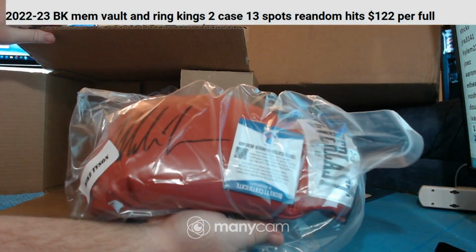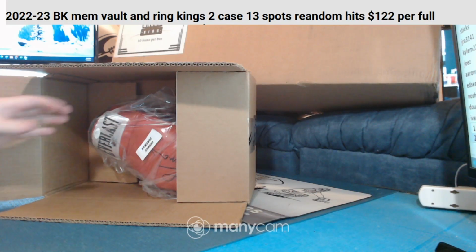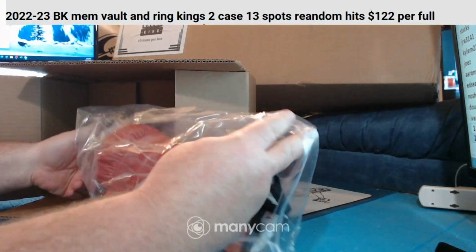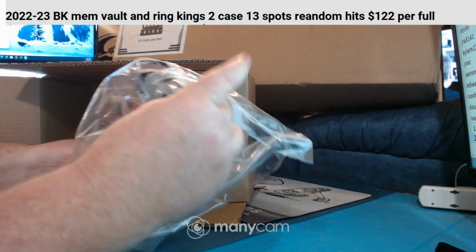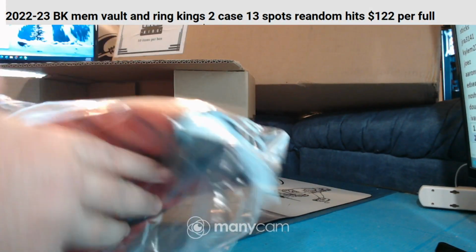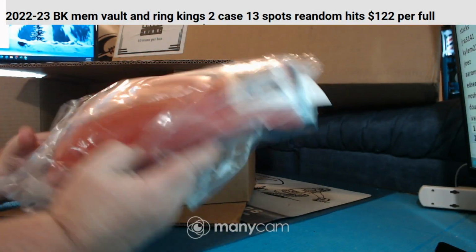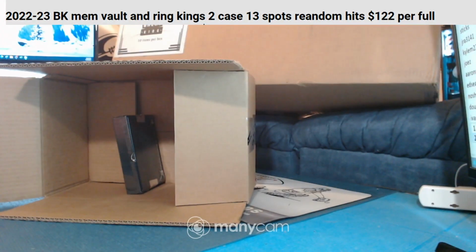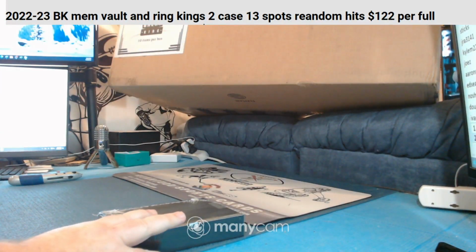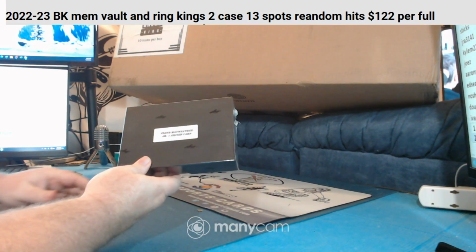Beckett authenticated Mike Tyson glove. Beckett authenticated. Oh, there it is. Now, JSA authenticated George Foreman glove. Sweet signature on there, and once again that's JSA authenticated. And one signed Floyd Mayweather card.